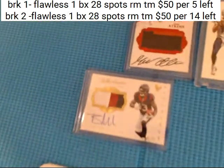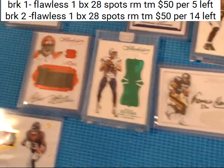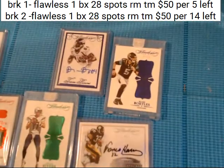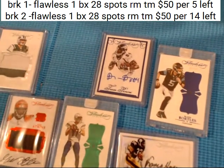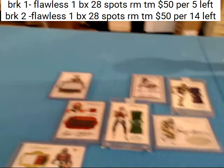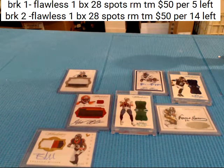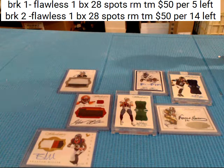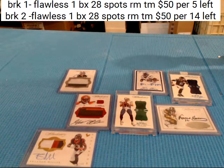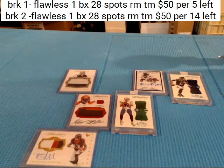Are you in the room, Joe? Okay, Joe's in the room now. You got a Braxton Miller RPA to 25. Franco Harris to 15. Emerald, Phillip Rivers. Geno Atkins, Patch Auto. Blake Bortles, Sapphire to 10. Shannon Sharp from last year's product, and a Christian Hackenberg, Patch Auto. Franco Harris. Joe just did Franco Harris.